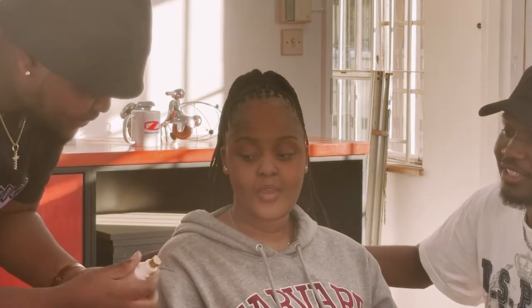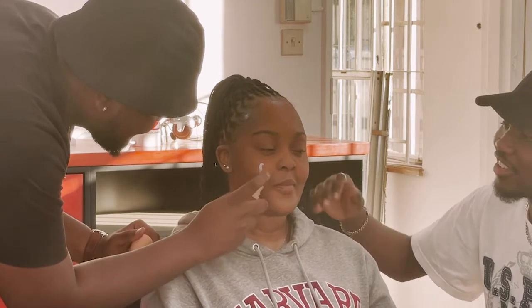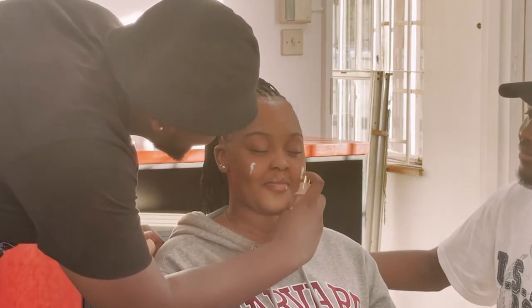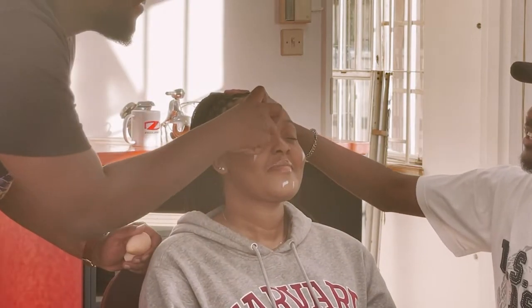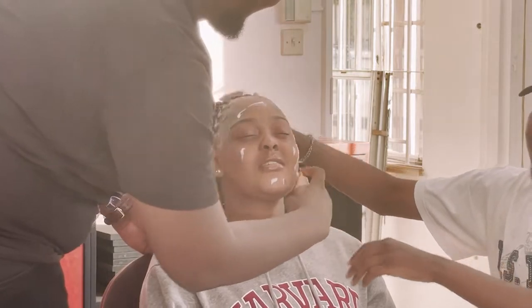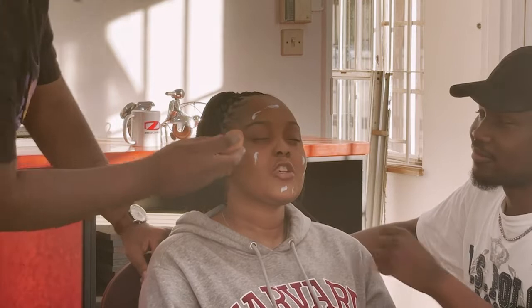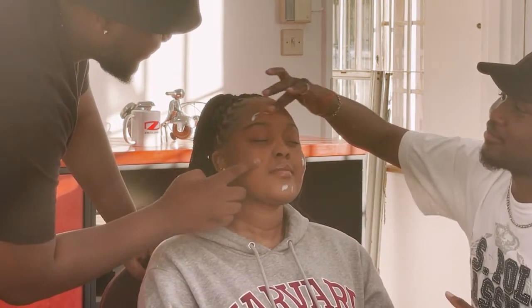Primer. You see, you lost a minute. That's right. You get it. Just put primer. Close eyes. Look up. This side. Or you put this side? That's the brush. So now we need what? A brush? No, with sponge. Primer is a moisturizer, so you can just use your hands.